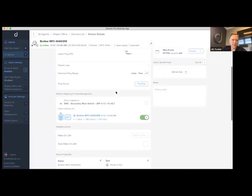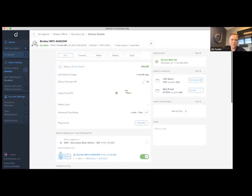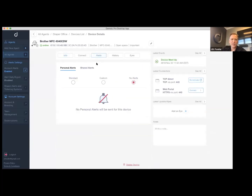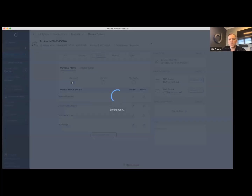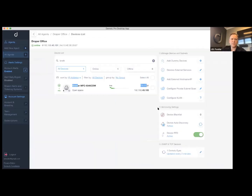You can definitely do that. In fact, I'm not sure if our team modified this or not, but on this Brother printer we had SNMP alerts enabled. It doesn't look like we kept them on there, but you absolutely can go in and monitor the toner levels of printers and get alerts on those. Yep, well, let's look at that here in a little bit more detail.